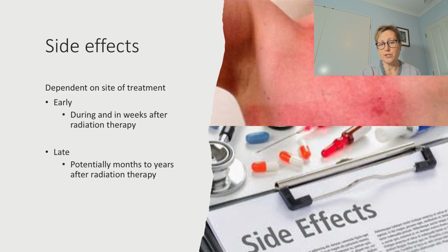So, for example, patients having breast cancer treatment where the breast is treated, the tissues of the breast do become firmer over time. And so that can lead in some women over time to some reduction in size of the breast.